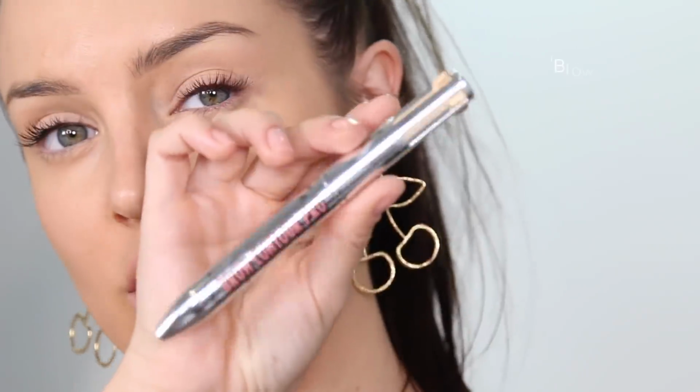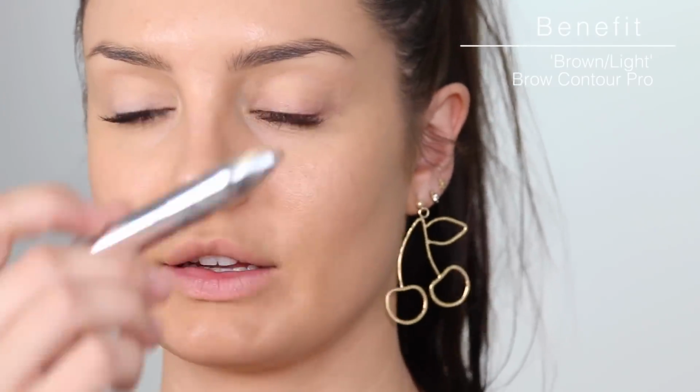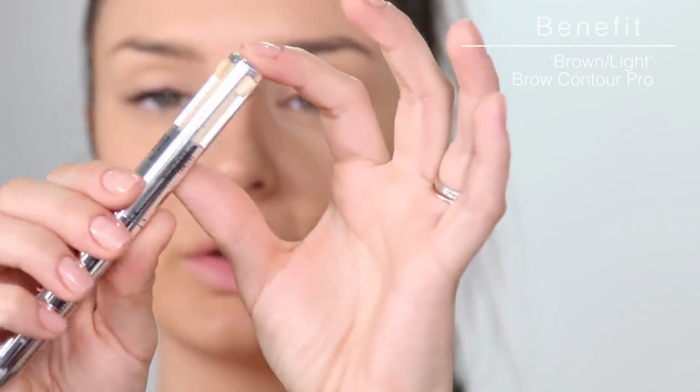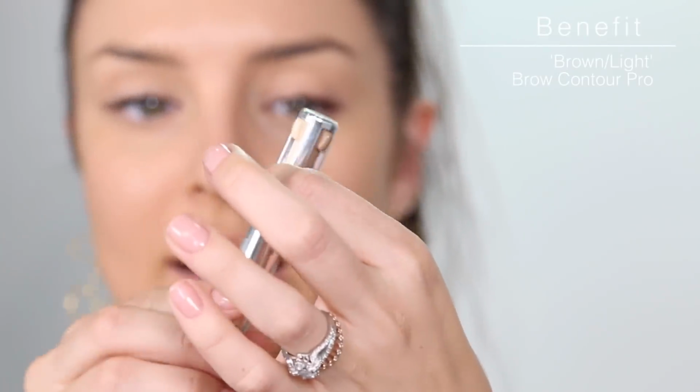Should we do brows? I feel like we should do brows before we move on. So the Brow Contour Pro from Benefit, it's pretty cool, like the whole concept of it, but I do find that it's quite thick to use, but I'll use it in this video now and show you guys what I think. So basically, it's got these 4 components to it. It's got the deeper shade, a lighter shade, it's got a highlight color and a definer color for your eyebrows.